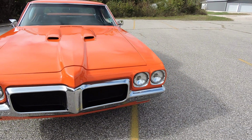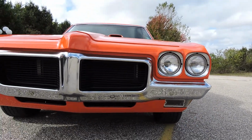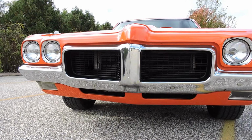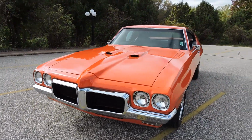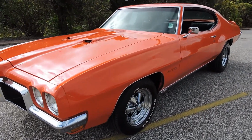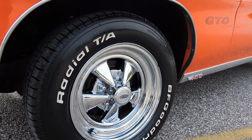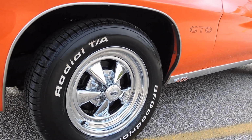Front bumper is in excellent condition. The chrome is in great shape. Headlight eyebrows are nice, and the valance paint is beautiful as well. This beautiful Le Mans is riding on an excellent set of Cragar SS rims with like new BFG raised white letter tires all the way around.